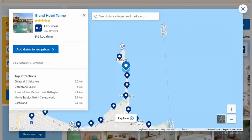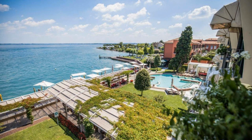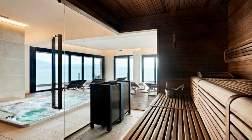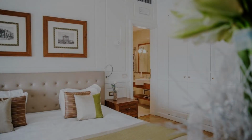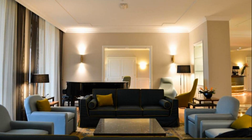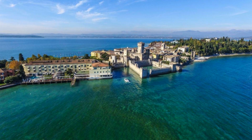Number 2. This is a 5-star hotel. The location of the hotel is excellent and the guests love walking around the neighborhood. Check-in time is 3 p.m. and check-out time is 11 a.m. Guests are required to show a photo ID and credit card at check-in. Pets are allowed in this hotel.